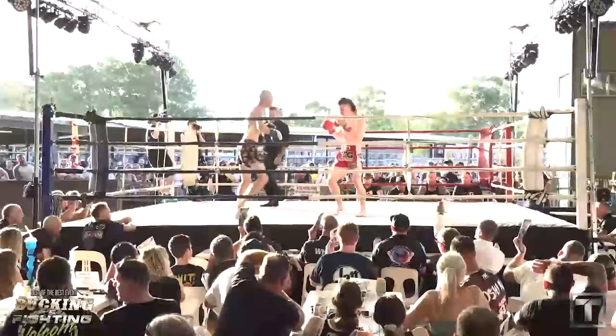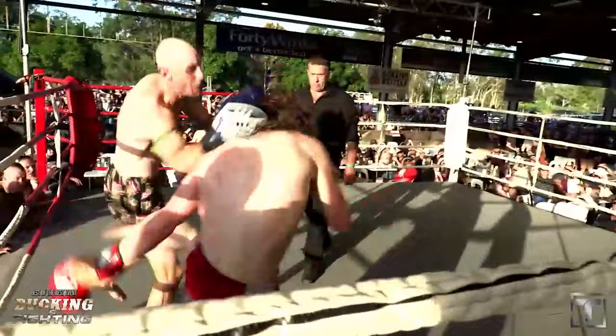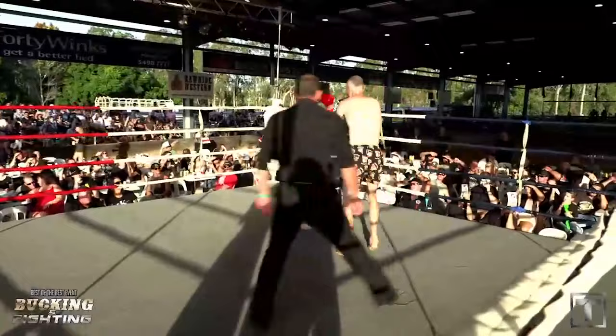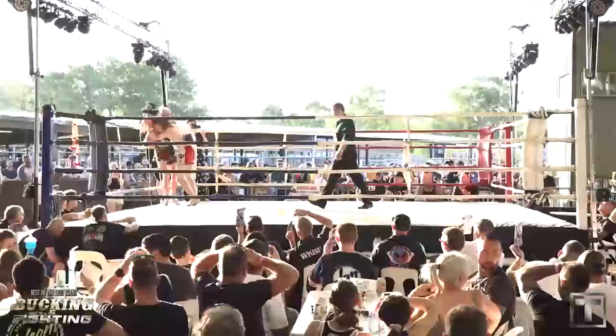The red corner is coming down a little bit flat-footed as he's moving, so the blue corner is definitely looking to target that leg. The red corner's got great leg kicks, so he's coming through really well there. Really putting some good pressure on. Blue corner's got to really stay composed here. And the elbows have started already.